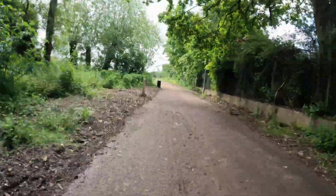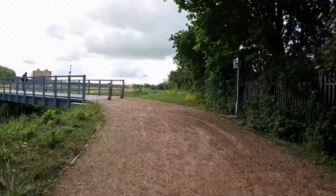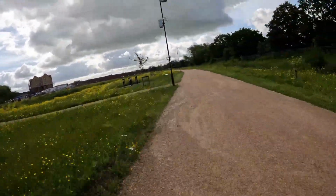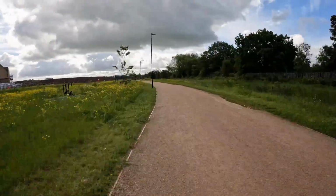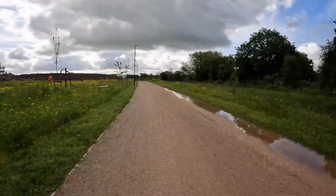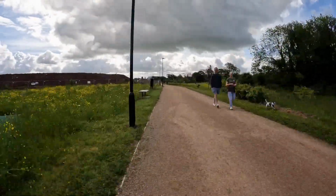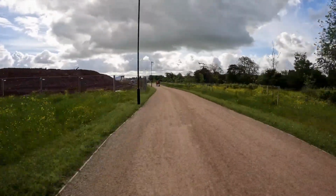This whole bit has sculptures along it. And once you come out of this forest, they've built a new bridge, and it feels so much nicer to cycle along this bit than it ever did to go just along a busy dual carriageway basically. You can tell they've put quite a lot of money into it.